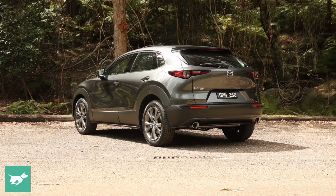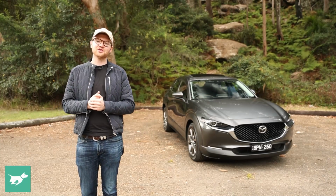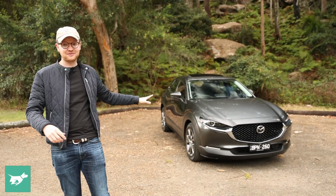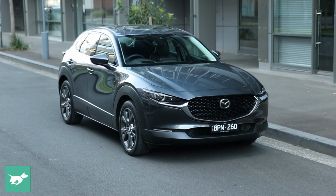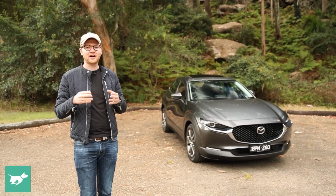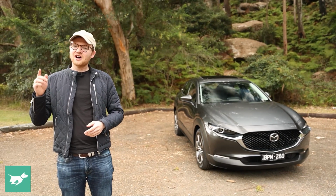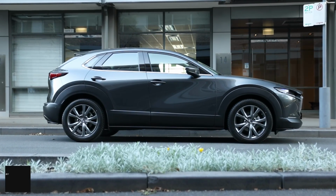Maybe the CX-30 took some sales off the new Mazda 3 hatchback, but basically this crossover has grown the pie for the brand in Australia, and Australians seem to really like the Mazda CX-30 if the sales numbers are anything to go by. In today's video, we will discover whether or not that preference for this Mazda SUV is well and truly justified. I'll also let you know which of the CX-30 variants I think makes the most sense to buy.